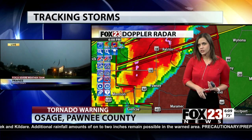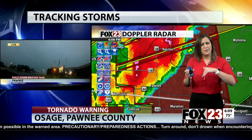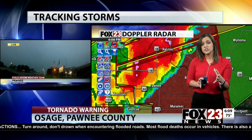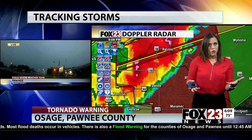Chief Meteorologist James Adela is still looking at some of this data, and it does look like we're starting to see maybe a couple of small spin-ups possible across the line, but right now it doesn't look like any one definitive area is super strong right now.